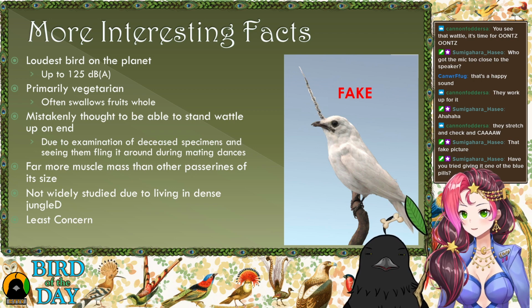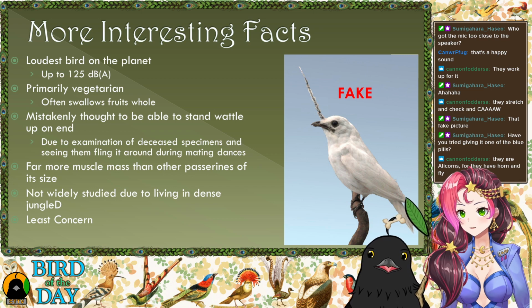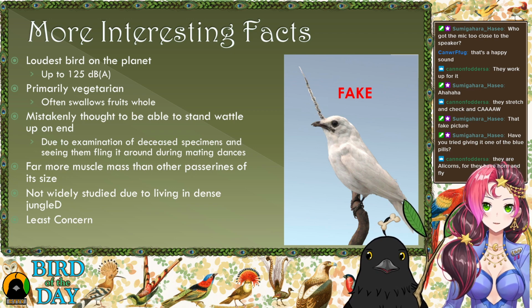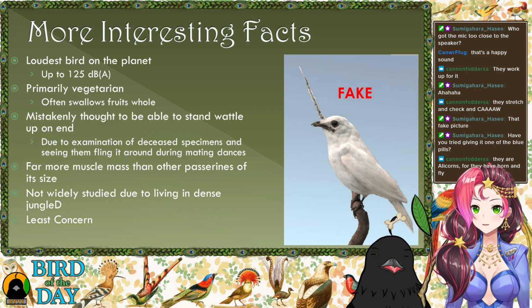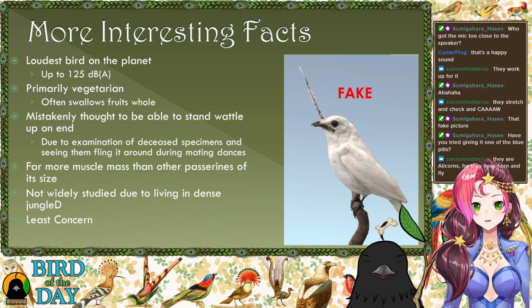They are the loudest bird on the planet. 125 decibels is really loud, people. That's louder than a rock concert loud. That's nearing jet engine loud. It's insane. That's hearing loss loud. That would hurt to have one of these guys scream next to you. They just open their mouth and just scream. It sounds like, that wasn't even a good thing. That was too raspy. I can't do it.